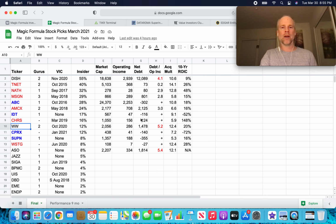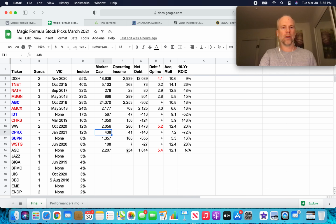Weight Watchers International, too high with the debt. Okay, it would take 5.2 years to pay off the debt from the operating income. That's too high for me. So we're going to pass on Weight Watchers. CPRX, okay, very recent Value Investors Club write-up, just 2 months ago. Again, net cash. The numbers are wonky for ROIC, so we're going to keep an eye on that. But again, very small, under $500 million market cap. So again, like to see that, and 12% insider ownership.